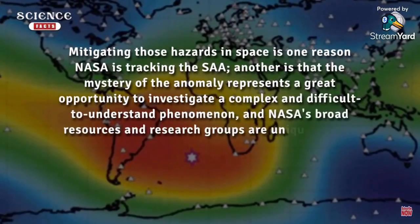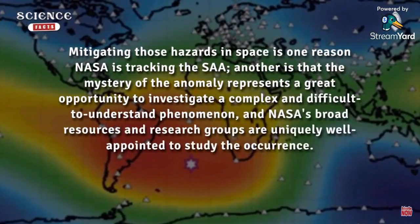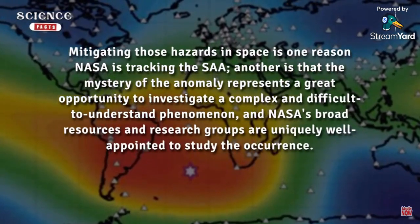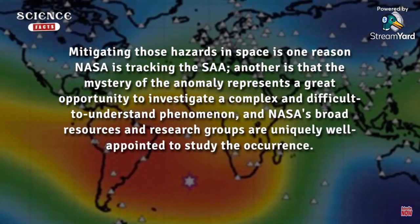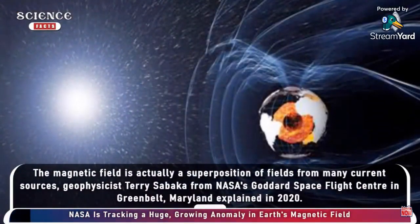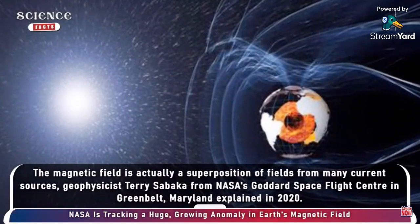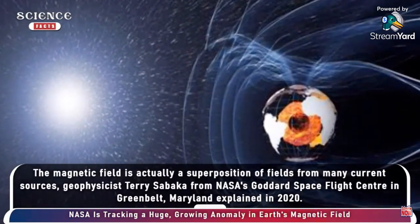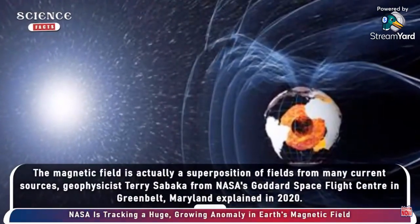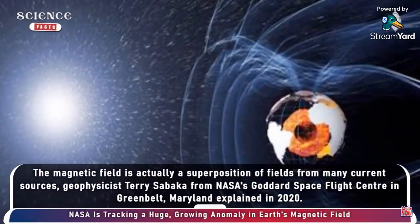Another is that the mystery of the anomaly represents a great opportunity to investigate a complex and difficult to understand phenomenon, and NASA's broad resource and research groups are uniquely well equipped to study the occurrence. The magnetic field is actually a superposition of fields from many current sources, geophysicist Terry Sabaka from NASA's Goddard Space Flight Center in Greenbelt, Maryland, explained in 2020.